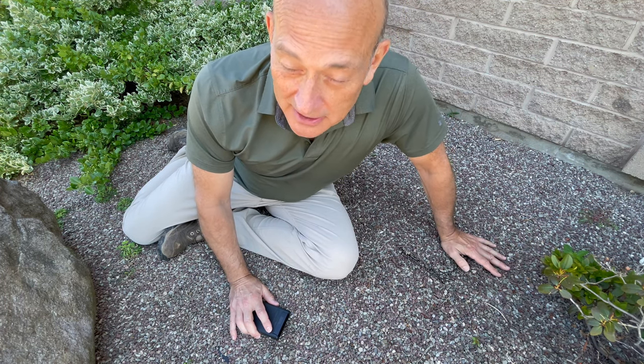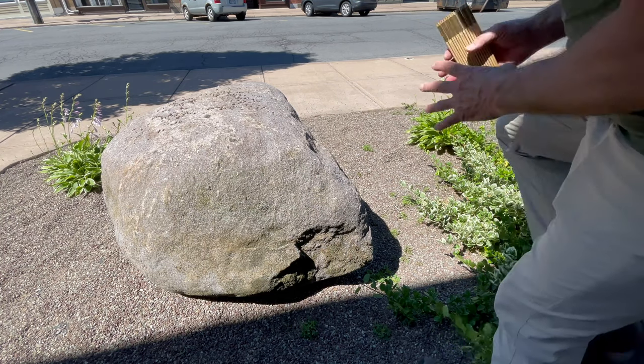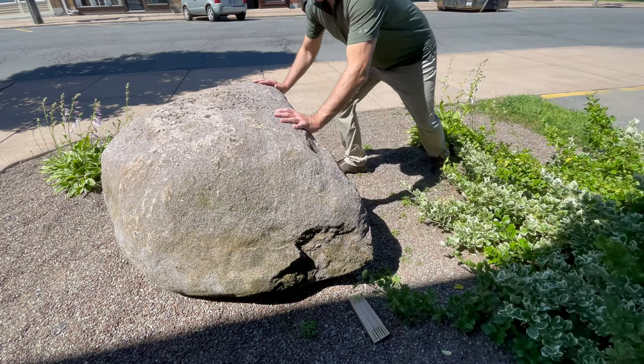Oh boy. Okay, let's try to move it. Well, how heavy can stone really be? Come on. This looks like it could be moved easily.